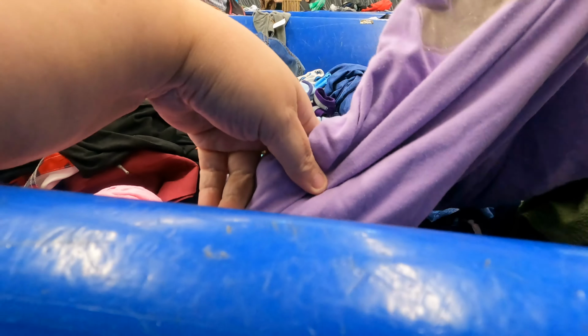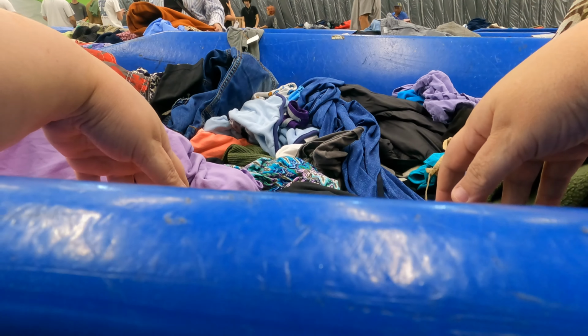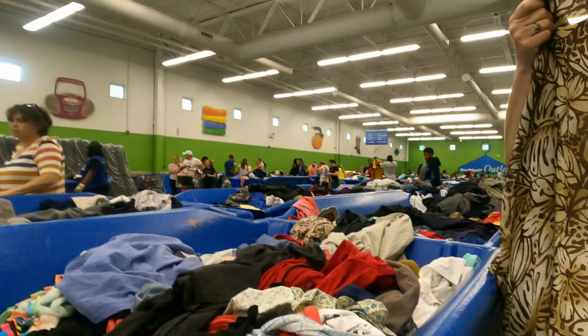Alfred Dunner, size 14. Look how cute that is. I would get that for myself if it fit me. No, I wouldn't. I would get it for Betsy if it fit me. Yeah, right? If it fit you, you'd get it for Betsy. Look at the sleeves. The sleeves are so cute. This is adorable. I love this top. Oh, wait. That's a kid's. 16 in here, y'all. Look how cute. Oh my God. This is so cute.